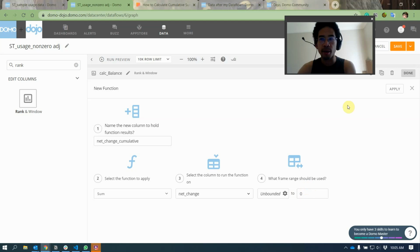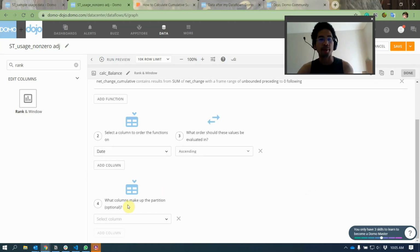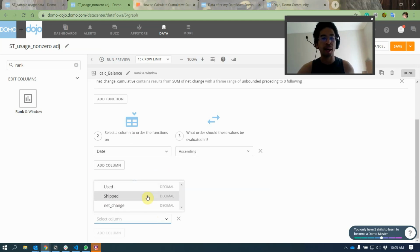Now, in order to do a sum, I also want to implement a sort order. So then I say I want to sort by the date ascending. Now, in this example, I only have one customer, but if I had multiple customers, I would add a partition. And a partition says, split my frame by XYZ. So if I had multiple customers, I would choose to partition my data by the customer. And if I wanted to track inventory by customer and product, then my partition would be customer and product.